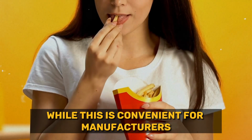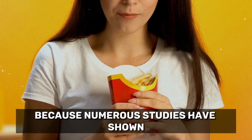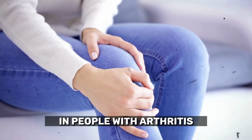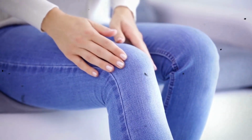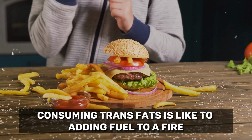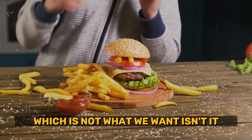While this is convenient for manufacturers, it's not so great for our bodies, because numerous studies have shown that trans fats can cause systemic inflammation in people with arthritis. When we discuss inflammation in arthritis, this is problematic. Visualize a small fire blazing within your joints. Consuming trans fats is like adding fuel to a fire, which is not what we want, is it?